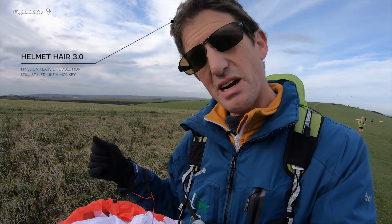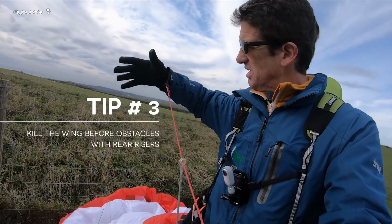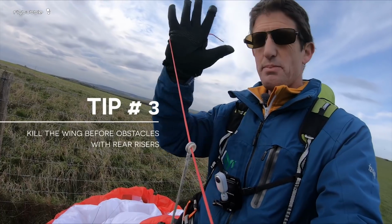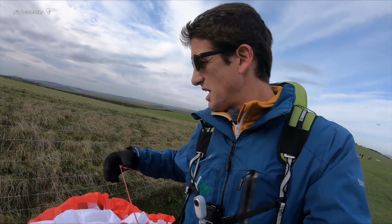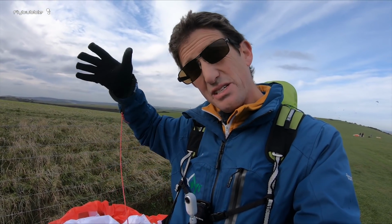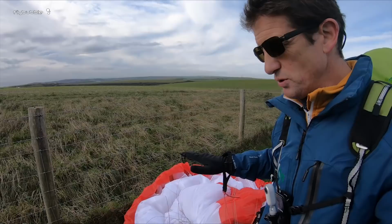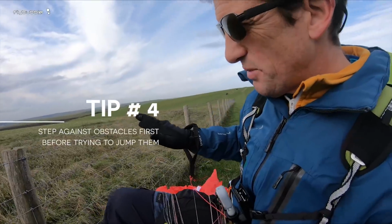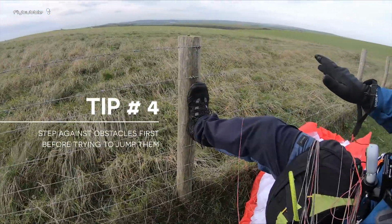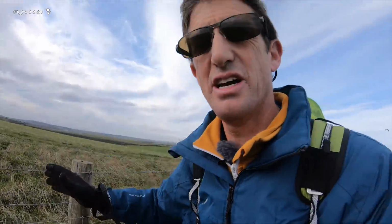If I was approaching this fence and my glider was dragging me, I would either try and pull in on the back risers, you try and take the brake line, wrap like that, wrap, wrap, wrap, and just keep wrapping until you've got the glider controlled. Or if the glider is up above your head or somewhere near the top, you aim to try and get your boot up high if you can, or your boot against something solid, so against that, and try and jump. So you're stepping up and jumping over. That's risky. I would rather kill the glider beforehand.